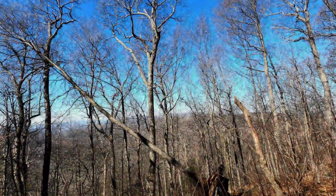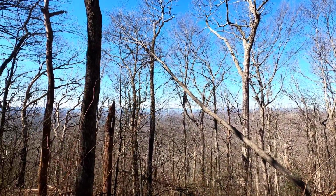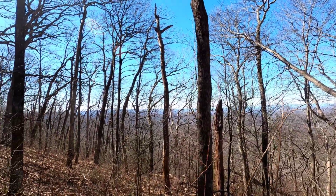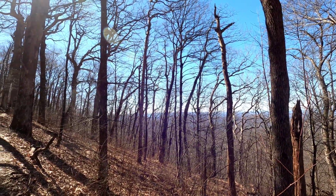And look at this view. It's not a green tunnel yet. Doesn't even look like spring.